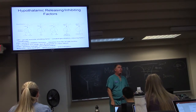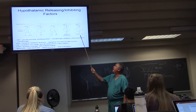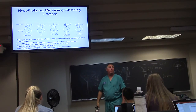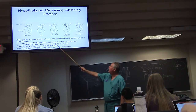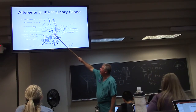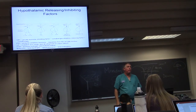The anterior pituitary, you go down through here, you should know what these are. Let's start with this one. Prolactin is the hormone, obviously, that induces milk production. Prolactin inhibitory hormone is dopamine from the arcuate nucleus. So if we go back here, dopamine is released into the median eminence. It shuts down prolactin development.